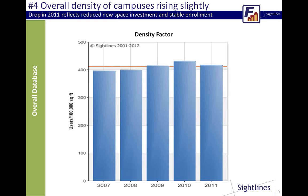with kind of a leveling off in 2011, and I think some of that reflects the fact that enrollment kind of stabilized. Some campuses, particularly public institutions, have capped enrollment because of budget cuts, and so we're seeing some basic stabilization back to 2009 levels. But overall, it's been about a 5% increase in density, that is the number of users per 100,000 square feet, since 2007 in the overall database.